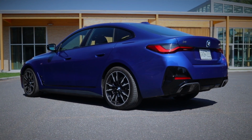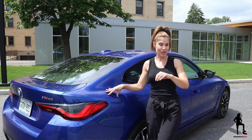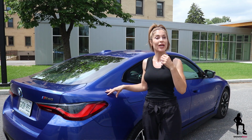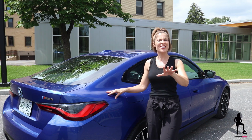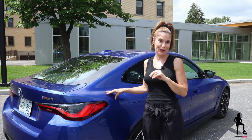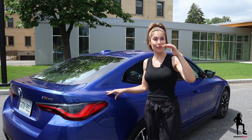As for charging, there's 3 different levels available with your BMW i4, and these numbers I'm about to share with you is exactly what I experienced this past week. So level 1 is super slow. This is you using a traditional 3-prong outlet. This took me 53 hours to fill.